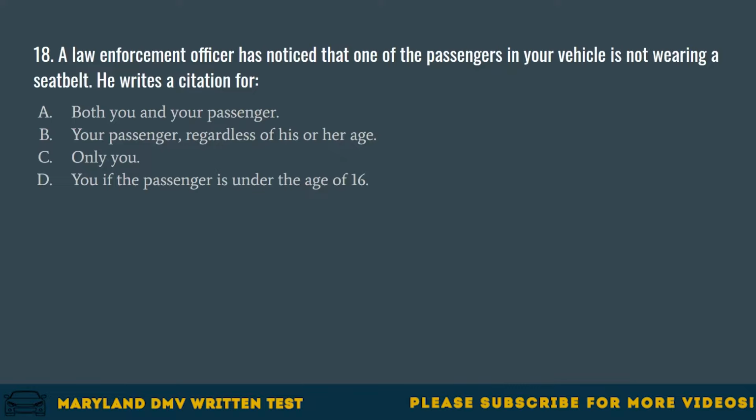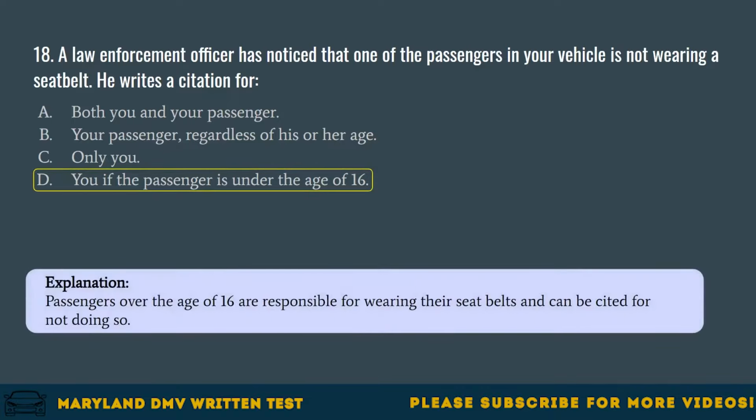D. You if the passenger is under the age of 16. The correct answer is D. You if the passenger is under the age of 16. Passengers over the age of 16 are responsible for wearing their seatbelts and can be cited for not doing so.